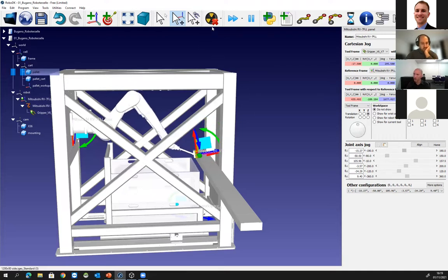Okay, you have some options up there to check the collisions. And you can link that to some Python programs or .NET programs to generate cones everywhere, to test different strategies for the path planning, check the collisions, and so on. So that's the tool that we use at every step of the project.